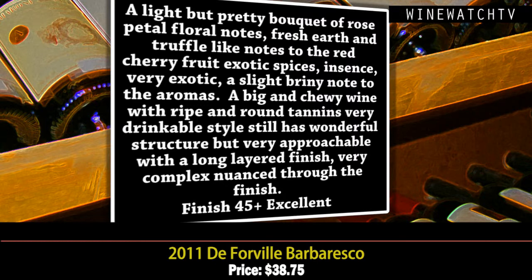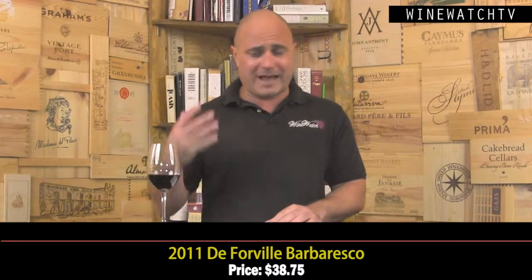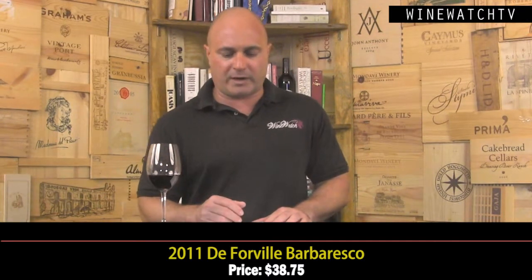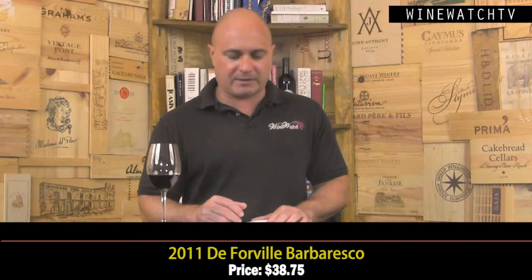Really exotic. Kind of a slight briny note to the nose here, too. Salty note. Anyways, a big and chewy wine with ripe and round tannins. Very drinkable style that has wonderful structure here. Kind of approachable for a 2011. Well, like I said, the 2011s that I've had have been fairly approachable anyways. But nice structure. This wine's going to last a little while, but drinking fairly nicely already. Very complex and nuanced finish for an entry-level Barbaresco, an excellent bottle of wine.